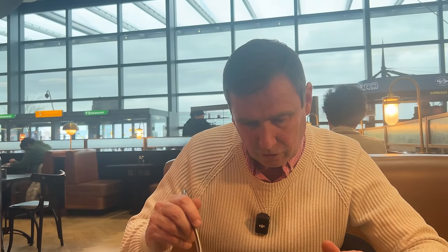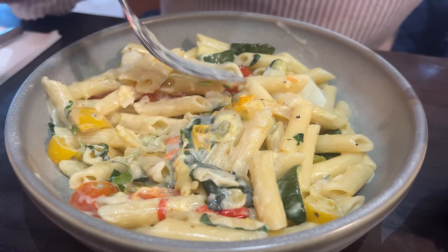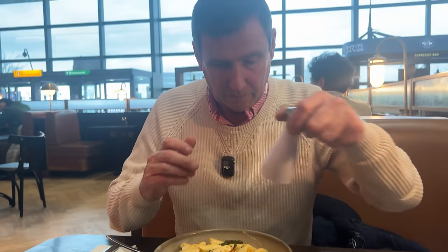Now I had one of the courgettes. Again, they're nice and soft. You can see that there. Yeah, it's really, really creamy and has got a nice flavour. But what it does need is some seasoning.